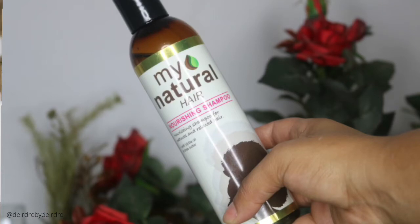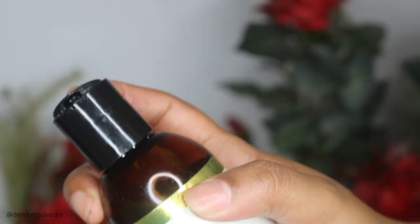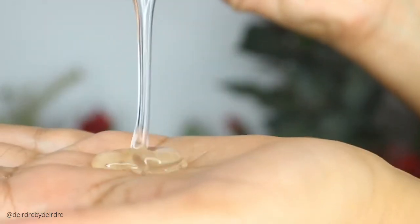This has jojoba oil and shea butter in here. It is sulfate and paraben free. And even though it is sulfate free, it still lathers a bit, which is great. It cleans my scalp real good, but it doesn't leave my hair feeling dry, which is everything that I need from a shampoo. So I'm giving the shampoo a thumbs up.